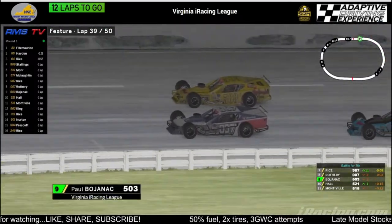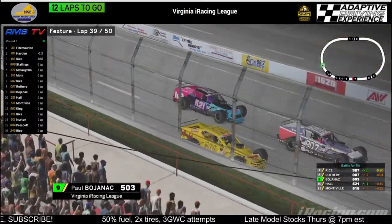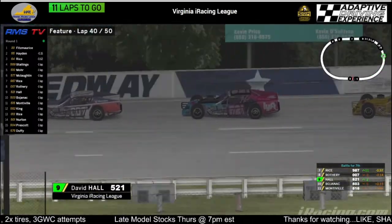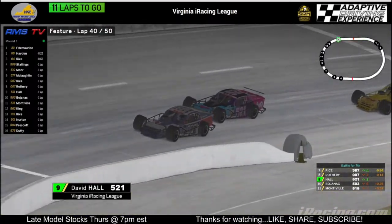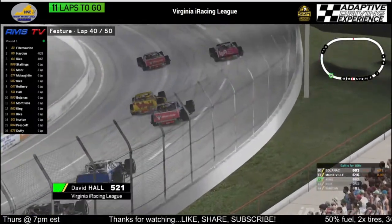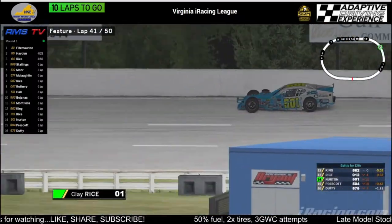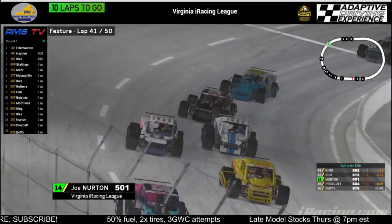Bajanic taking a look on the high side, unable to get past Rothery at the moment. And then, oh boy, he ends up losing a position to Hall, who sneaks by on the inside, picks up that ninth spot. Further back in the order, there's Hunter King racing along, Clay Rice right behind him. Joe Nurton now back to the 14th position, where he's lost, both him and Nurton lost quite a few spots since the start of the race.